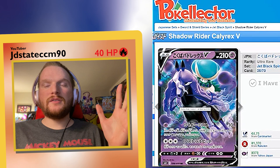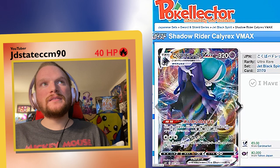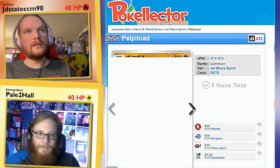These things remind me of something from Persona with that little animal on top more than a Pokemon. So that's pretty cool. And there's your VMAX. And I'm sure there's a secret rare. We're not getting there yet.